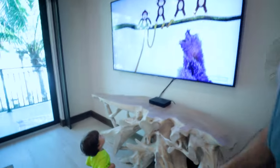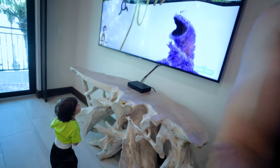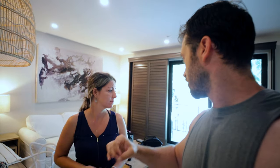Giant TV, which Logan is dancing to Cookie Monster right now. So anyways, our overall experience here was very positive. The bed is really comfortable. Our suite was the King Beach Side Suite with a pool view.